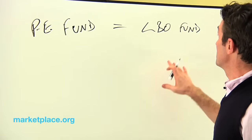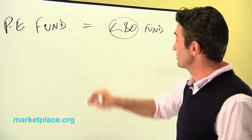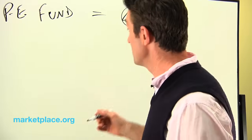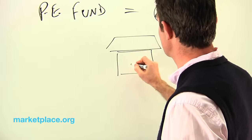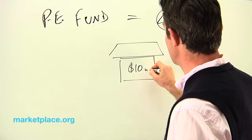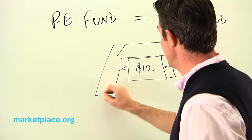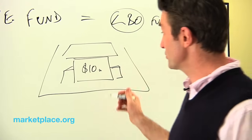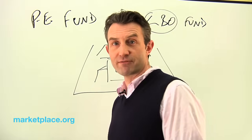Anyway, this leverage buyout thing works using a process that's very similar to flip this house, all right? So say we've got a house. It's worth $10 million. It's a big house in the country, okay? It's got servants' quarters and all the rest of it. It's actually got a bunch of staff in there, butler, cook, all the rest of it. And a bunch of investors see this place, this $10 million home. They think, yeah, we could buy this and flip it, right?